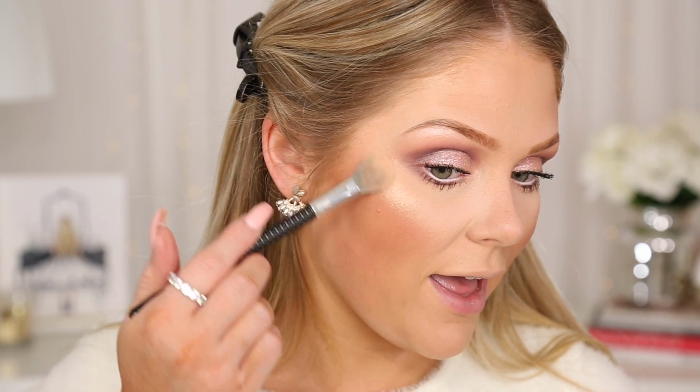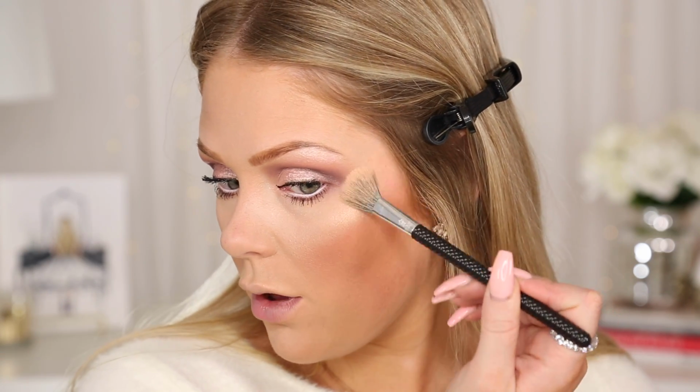Okay, for our highlight, we're gonna go in with the new Revlon Prismatic Highlight. This is from the Skin Lights collection. I tried the bronzer and I really liked it, so I have high hopes for the highlight. And the shade on this is 202 Twilight Gleam. So we are gonna go in with her and highlight our cheeks. Ooh, very pretty. Yay! Ooh, I love that. Beautiful golden glow.